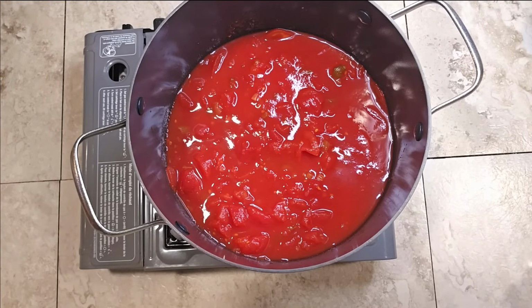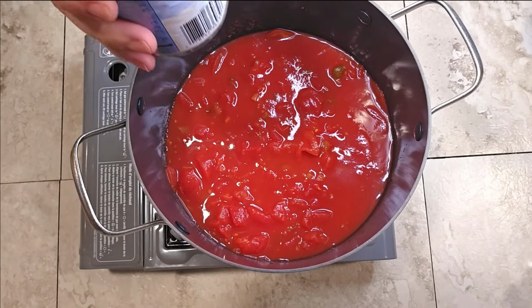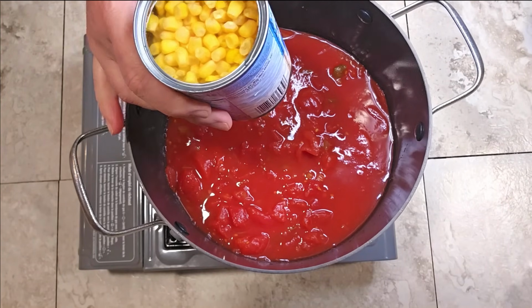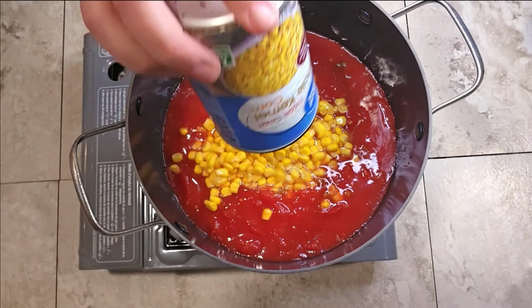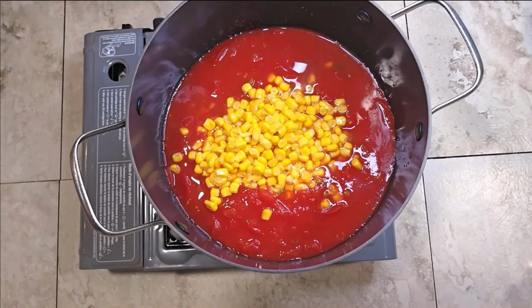So now we can go ahead and put in all the rest of our ingredients. I'm going to go ahead with my corn. I'm not going to drain these vegetables because all that liquid is something that we can use in our dish. It's really just water and salt, so it's going to add a little bit of flavor, a little bit more moisture, and it's not going to waste any liquid or any water, which is a precious resource during an emergency. The great thing about this dish is because it is a stew, it can be as soupy or as thick as we want it to be, so it's not going to matter if we have slightly different amounts of liquid.